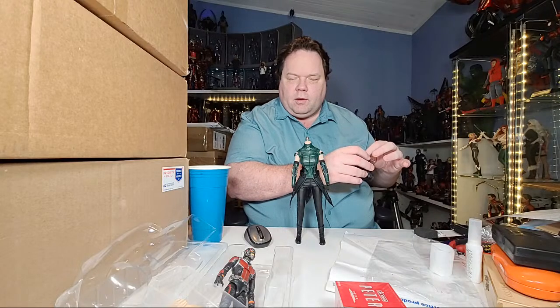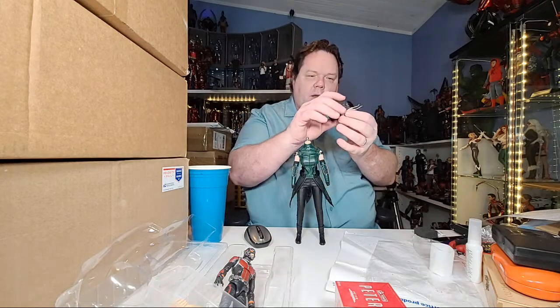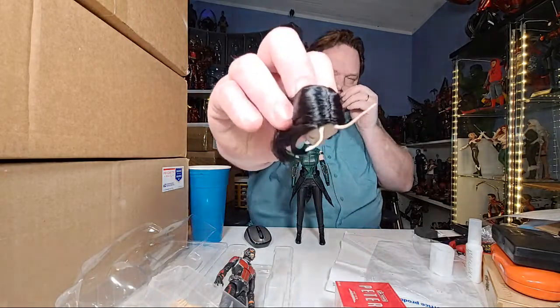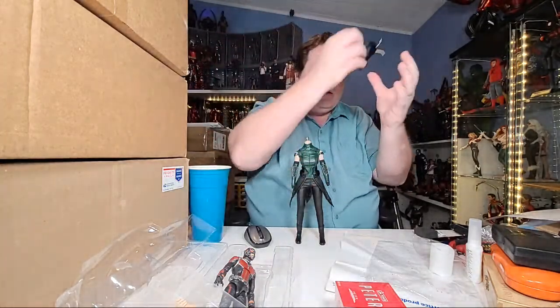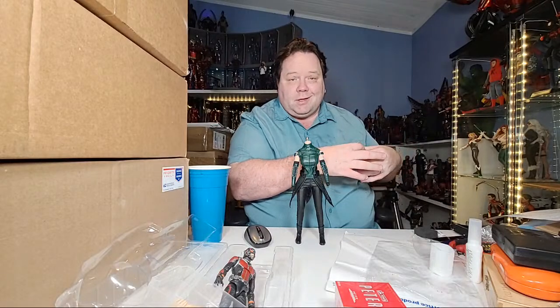No, so these are not designed to be moved, okay? So we have a problem with this being bent as such. I don't have a solution. But you can see there how they are bent. And, well, that's the extent of that.